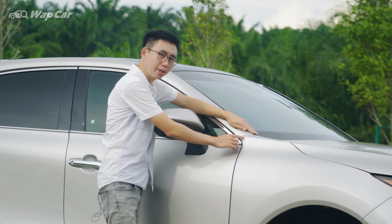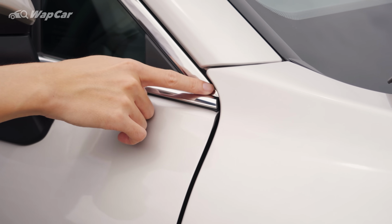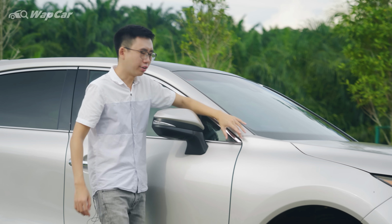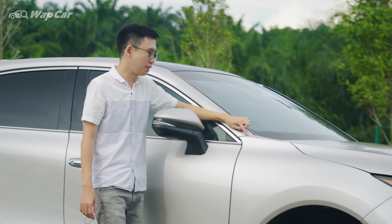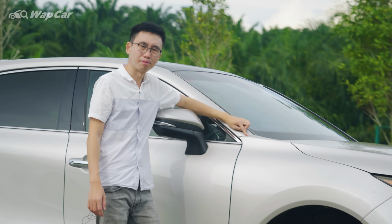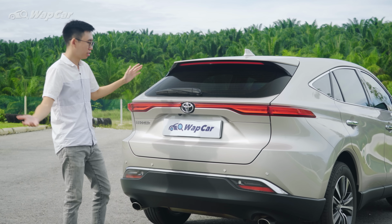You see this part right here where the front fenders meet the front doors. The front fender just overlaps and folds on top of the front doors. It creates a little bit of a disjointed look, and what's worse, when you're traveling at speeds, it creates wind buffeting.